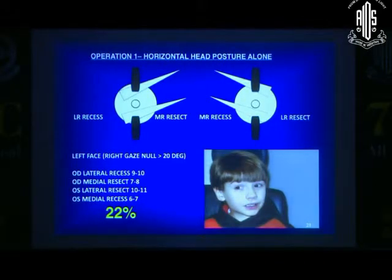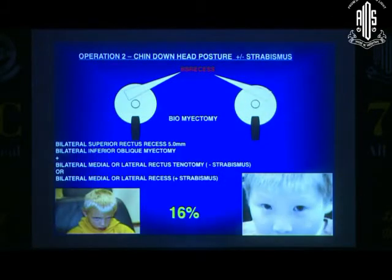So I've broken down the operations into 9. The 9 break down into common types, and you'll see the percentages of those operations down here. The most common operation, in about 1 out of 5 patients, is for a horizontal head posture, and this is very simple, one that you guys have done all the time. And this is a horizontal resection and recession. The recessions are in red, and I use these numbers for a 40 degree, and then I use the Andersons with tenotomy for less than 20 degree head turn.